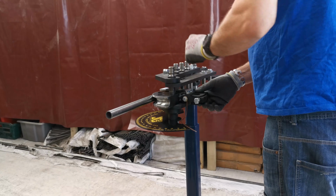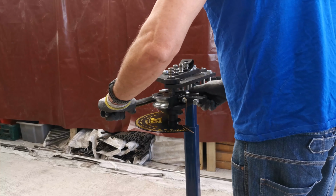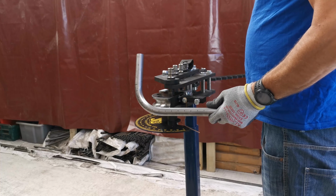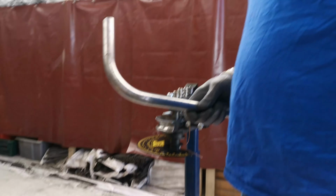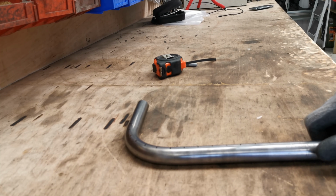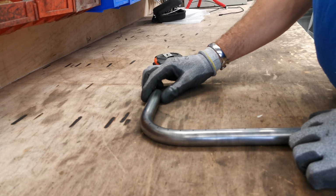It is a very, very handy tool to have. On a 90-degree bend. Sweet. Okay, that's the bend done.